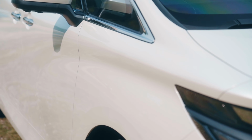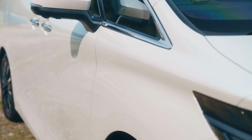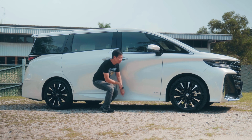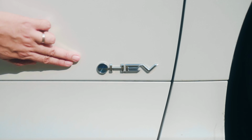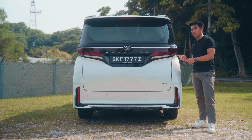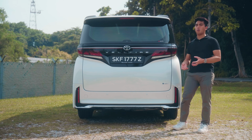There are two distinct design elements at the side of the door. There's one up here and a further line down the back. And then there's this little chrome trim here with the Vellfire logo up here, which is new. And then down at the bottom, there's the little hybrid badge, which tells you that this car is a petrol-electric hybrid.